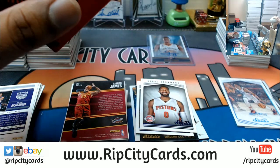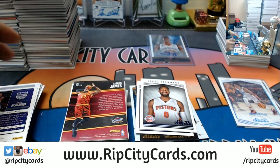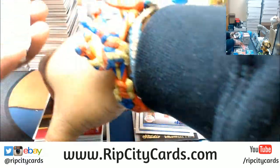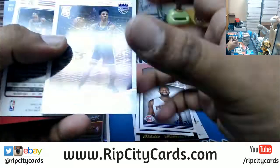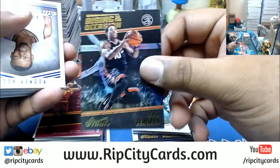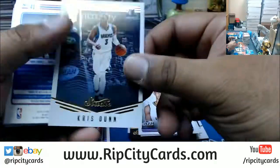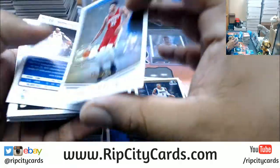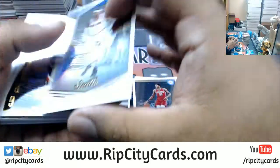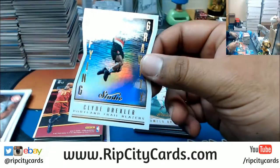I need top loaders. Malachi Richardson, Dame Lillard. They should trade him. Come to the Heat. DeMar DeRozan, they should trade him too. The Raptors just suck. Need to blow that team up. Clearly it's not working. Sixers, on the other hand, they got a nice squad. Although, did they play today? No, I don't think they played today.